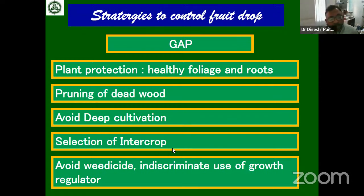Then selection of intercrops. Generally, we recommend crops like leguminous crops, which are beneficial for citrus. Leguminous or green manure crops add fertility or nitrogen to the soil. Those are important. But growing crops like cotton or sorghum, or tur, particularly when the orchard is juvenile, is not recommended as an intercrop in citrus.